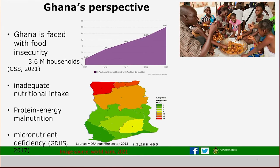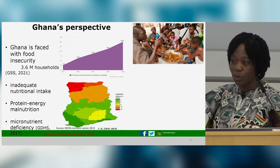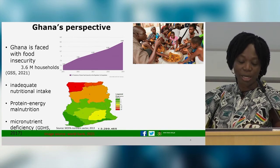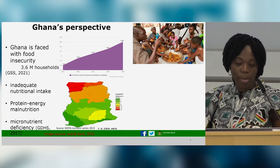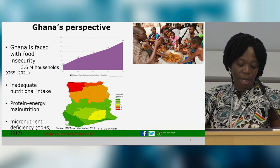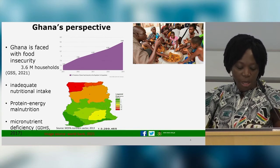As was said previously by Prof. Taylor, food insecurity is quite high in Ghana, and we have about 3.6 million households who are food insecure out of the 8.3 million households. And this has led to inadequate food nutritional intake, protein energy malnutrition, and then micronutrient deficiencies, general nutritional malnutrition.